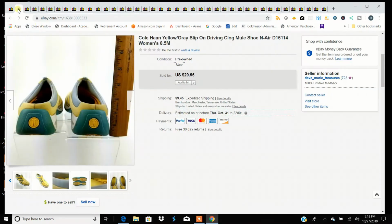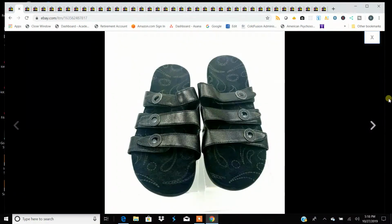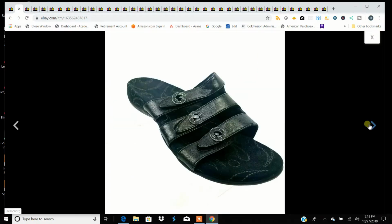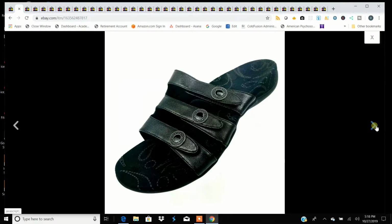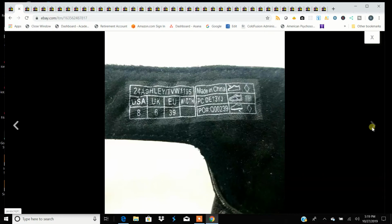Orthaheel, Vionic, any one of those variations are pretty much the same shoe company. Orthaheel is Vionic as well, same company. One's a little bit older than the other. These are always a consistent seller. The one thing about both Vionic and Orthaheel you need to check is look for cracking in the leather upper on the straps. Any place you see that, you really want to check for wear, because for some reason they tend to peel. So check for that carefully. These were a size 8 sandal, and $39.95 all day long on these.